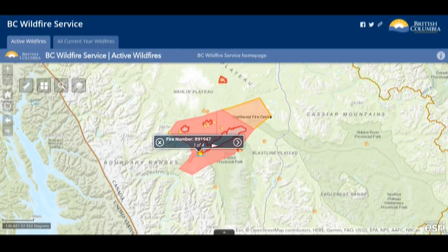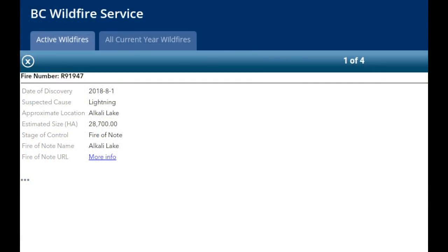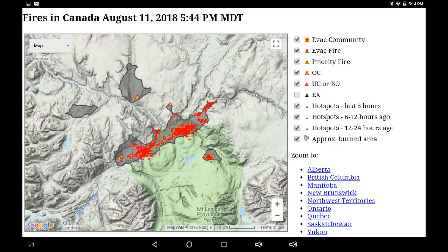This is R91947, and it's over 28,000 hectares. Estimated size to date. Cause was lightning. And this fire started on the 1st of August, and this community has been now almost half a month dealing with the trauma of a forest fire and in a very remote location.